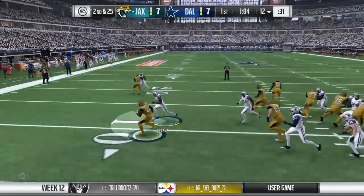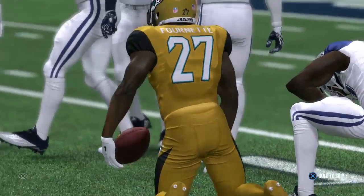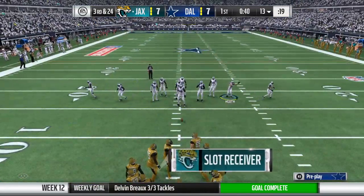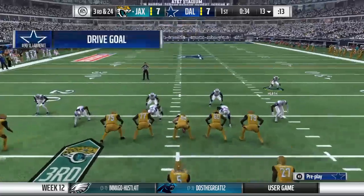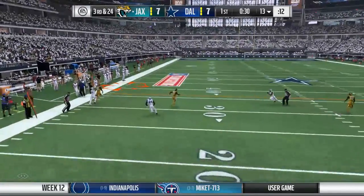Now a handoff here to his running back. Looking to find a lane, but he can't. Reined in at the line of scrimmage. And they only get a yard back there. They'll be left with a 3rd down and long. Looks like the defense in press coverage here. Out of the gun now on 3rd down.